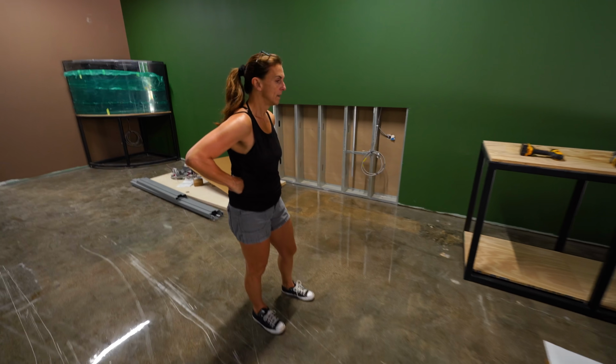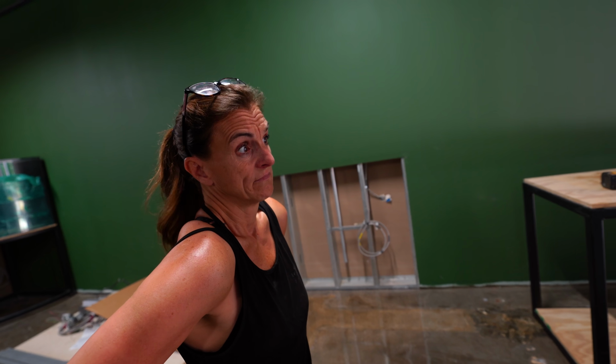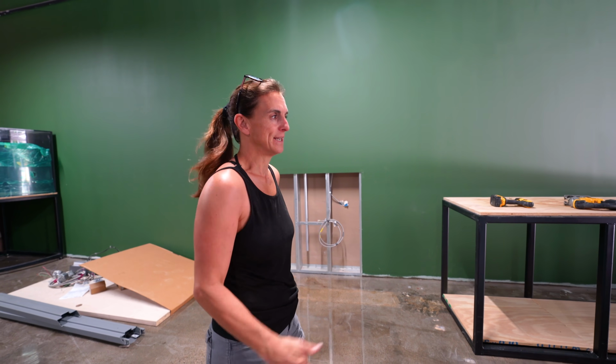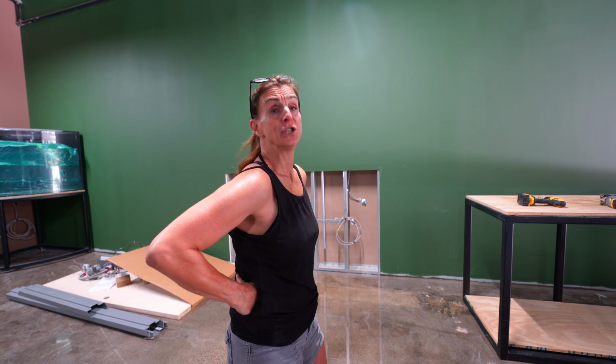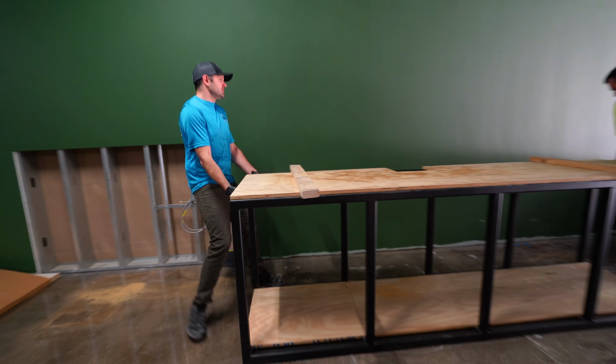Do you even know what this looks like in here? Obviously it's a rectangle, but do you even know what it's supposed to be? A fish tank? For me to remember all of these little tiny things, it's a lot. My brain is mush. Alex, was this one you guys custom built? Yep, that's one that came from our shop. Wild.